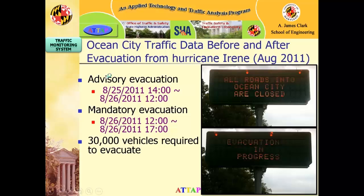Over the past 40 years, we only have had one actual evacuation. Luckily, we don't complain. But evacuation is very interesting to know. One is called the advisory evacuation period, and one is the mandatory evacuation period. Advisory means we tell you a hurricane is coming, please go away, don't stay in the Ocean City area. Ocean City is really in the ocean. Mandatory means you really have to go, and they force you to go.